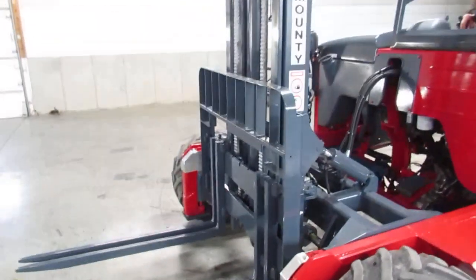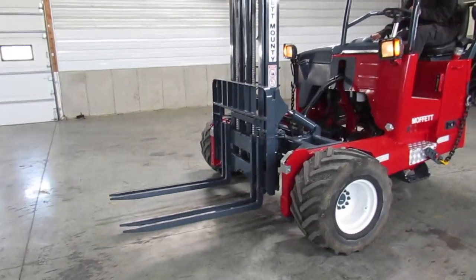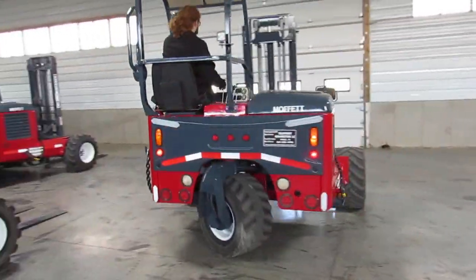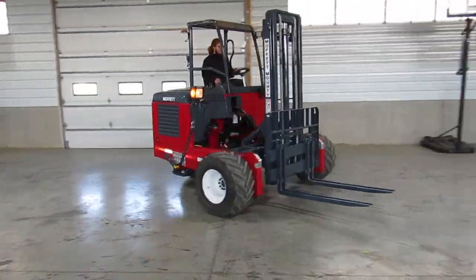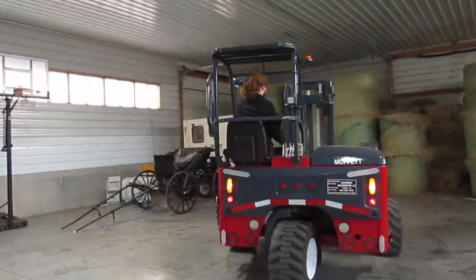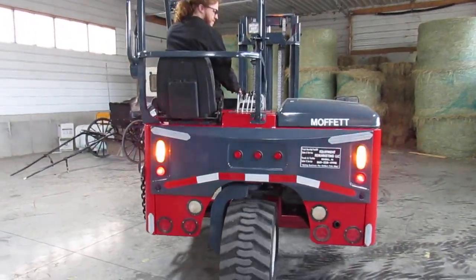We'll even show you a little bit of it driving around here in our barn. All your motors are in sync. You have brand new tires all the way around. All your lights are operational. You have your backup alarm, ladies and gentlemen.